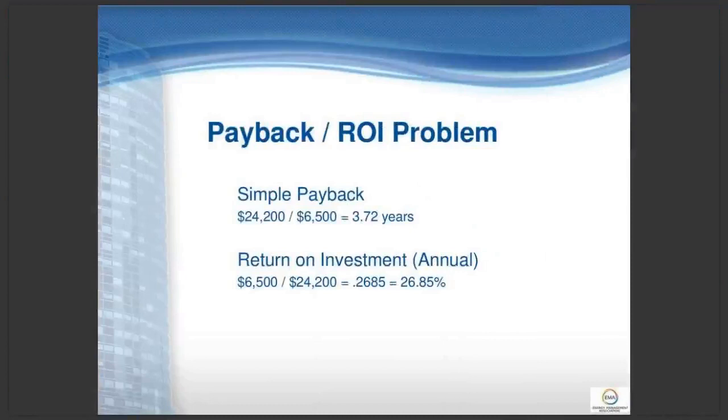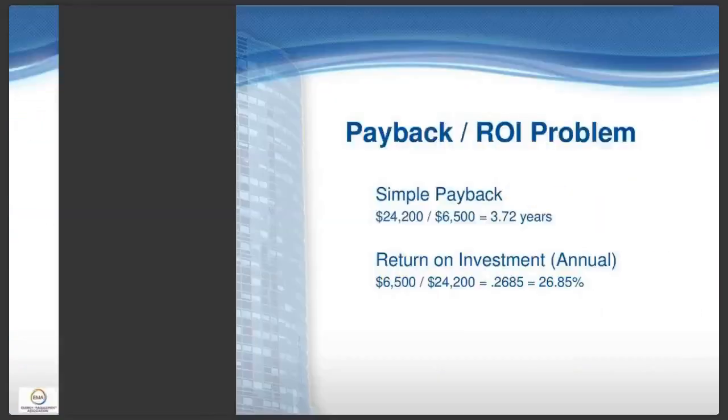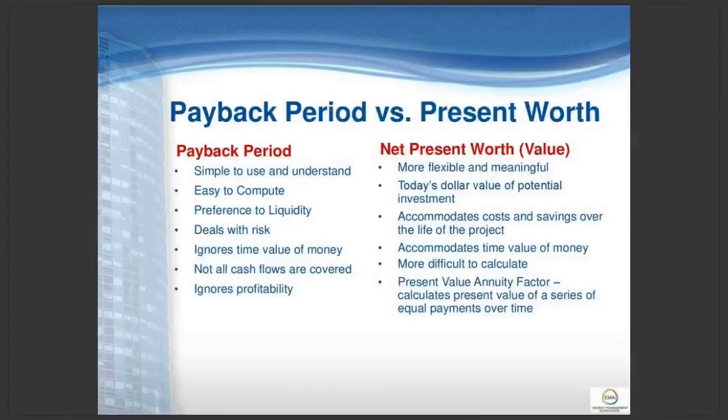Simple payback, again, you basically add up the cost and you divide it by the savings. 24,200 over 6,500, 3.72 years. The return on investment on an annual basis, just the inverse, 6,500 divided by 24,200 is 26.85%. It's 0.2685, which is 26.85% annual return on investment. So again, simple payback is for preliminary analysis, particularly if you're trying to evaluate whether or not a measure is worthy of further consideration, is fine.